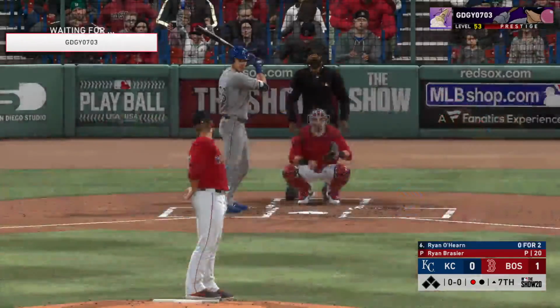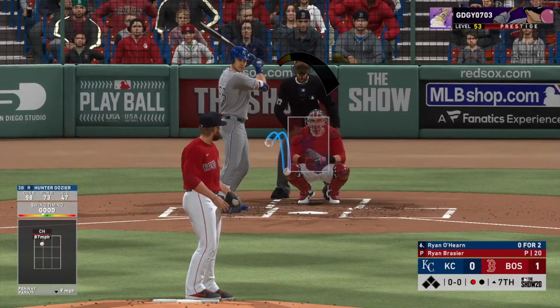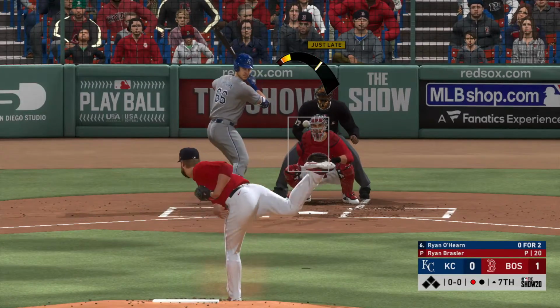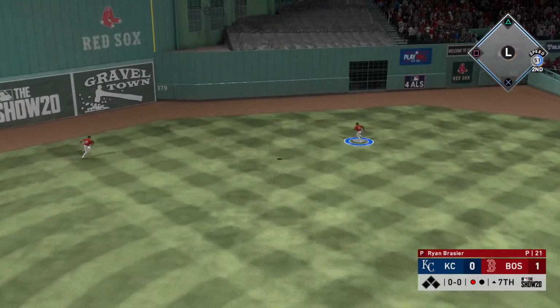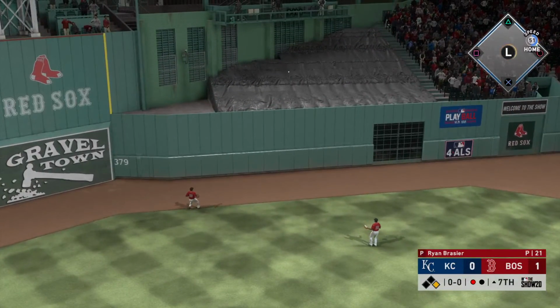inning number 7. Now batting, stepping in, Ryan O'Hearn. Third trip to the plate for him here tonight. 0 for 2 at this point. Oh, and here's a drive. Well hit out to straightaway center. Holy Toledo!